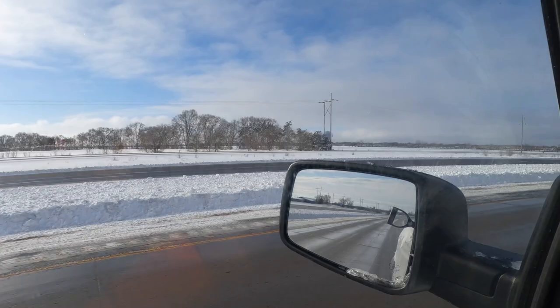Oh, that's somebody's house over there on fire. It's gotta be a house fire.